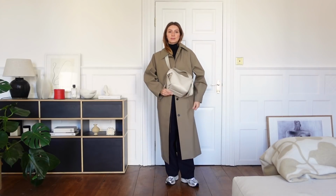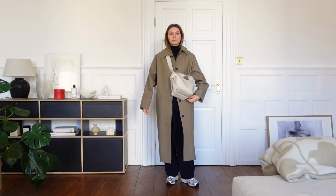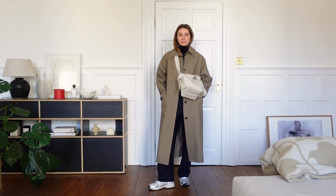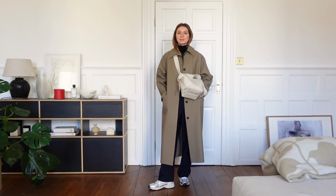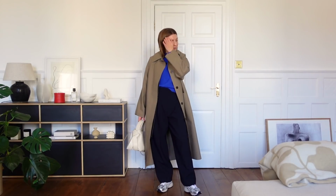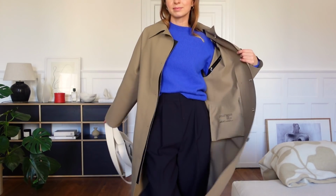And then I was going to say to add a pop of colour, but this really isn't a pop of colour, but to make it pop, I've brought out my Acne Musubi, my white one. Absolutely love this bag and love how it looks against the beige tone of the Castle coat. However, speaking of a pop of colour, I could easily swap out the turtleneck, ta-da, for my bright blue sweater, which a lot of you will know I have got quite a thing going for bright blue at the moment. So yeah, if I was feeling like I wanted a bit more colour, I could definitely swap out the turtleneck for this.